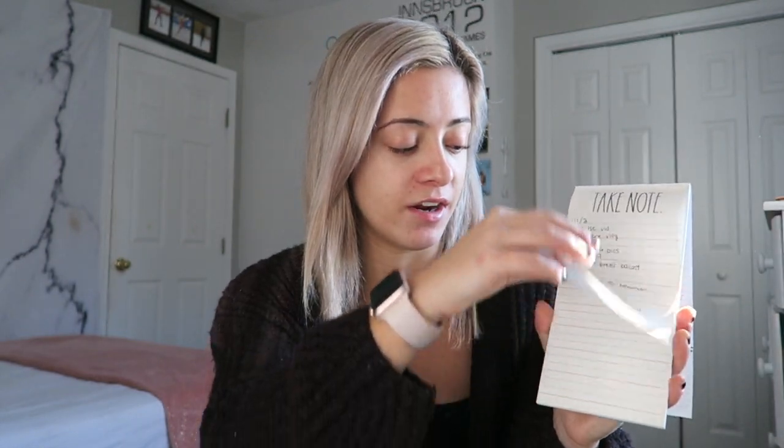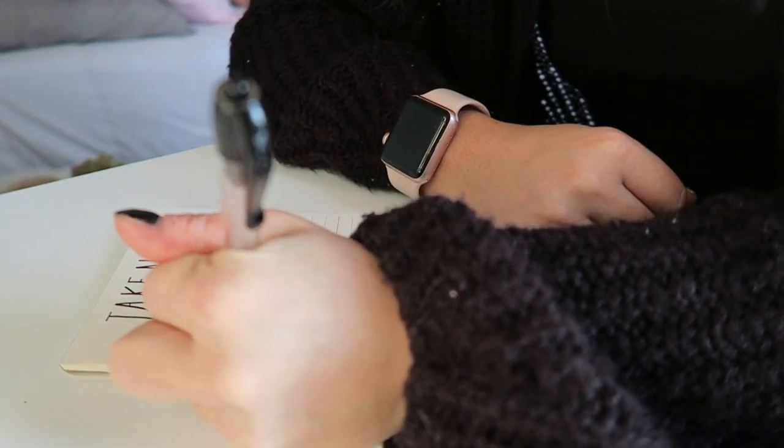So I just have my little take note notepad right here, and this is what I write all of my to-do lists on. I'm getting really low on sheets. As you can see, I usually rip out most of them, but I've got a few right here and I've got a straggler right here. So I seriously live by these. This is what helps me get stuff done and stay on task.